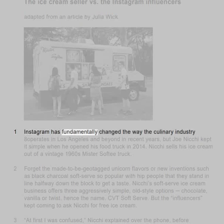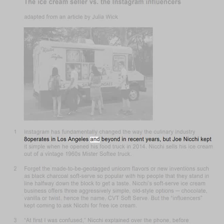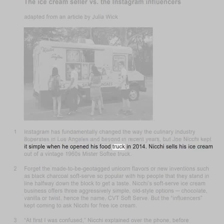1. Instagram has fundamentally changed the way the culinary industry operates in Los Angeles and beyond in recent years, but Joe Nicky kept it simple when he opened his food truck in 2014. Nicky sells his ice cream out of a vintage 1960s Mr. Softy truck.